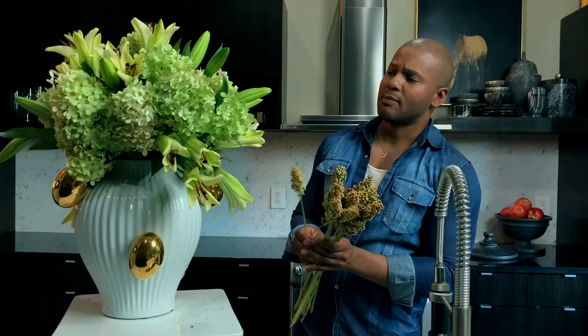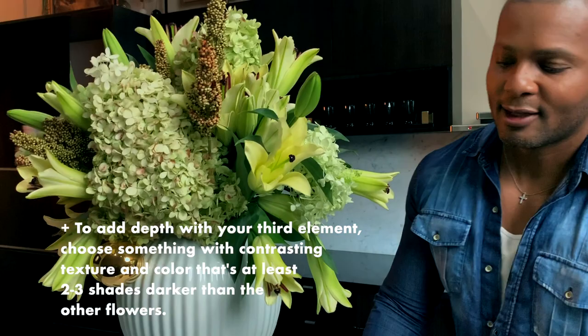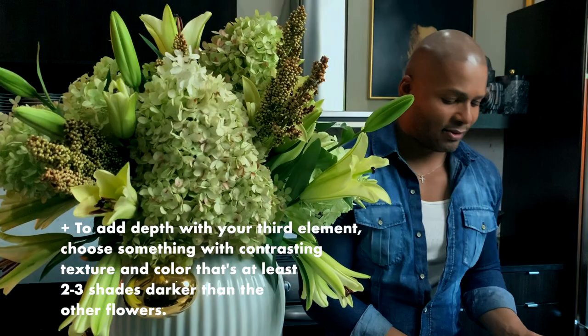Okay, tell me that's not cool. That's amazing. This has got a little bit crunchy, a little bit of depth, a little bit more character. It's almost a little masculine, right? And it's flowers, it's weird.